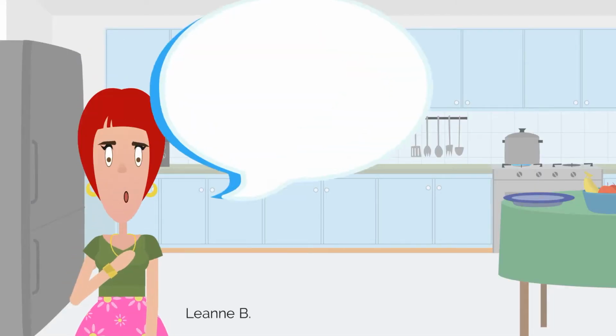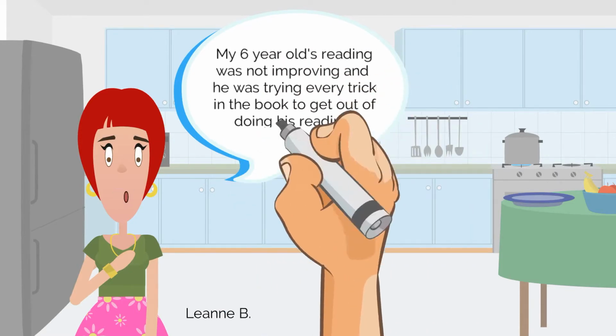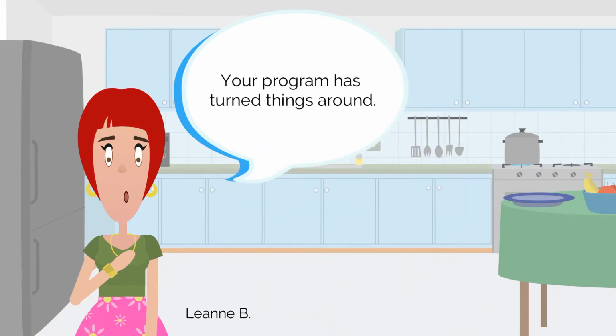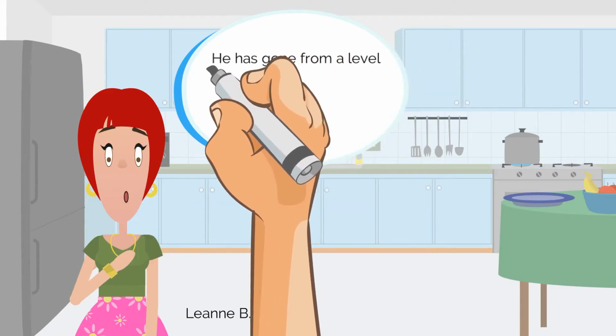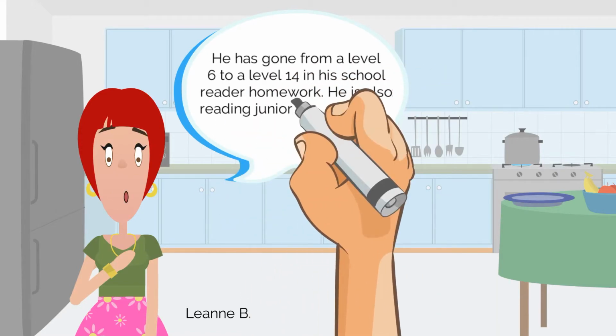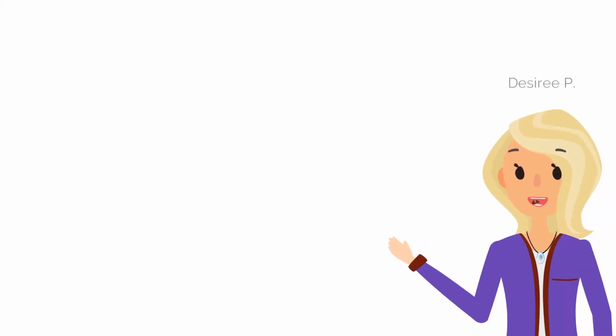From Leanne B. My 6-year-old's reading was not improving, and he was trying every trick in the book to get out of doing his reading homework. Your program has turned things around. He has gone from a level 6 to a level 14 in his school reader homework. He is also reading junior chapter books by choice. I love it.